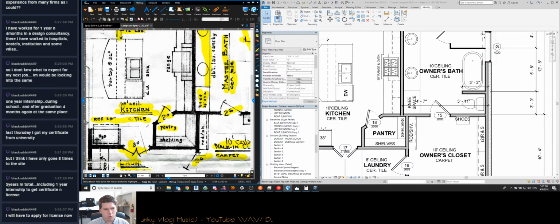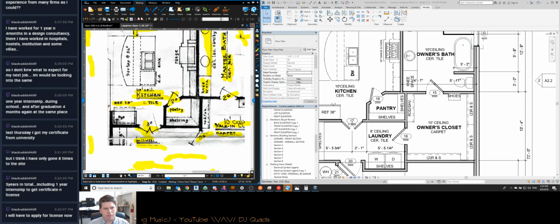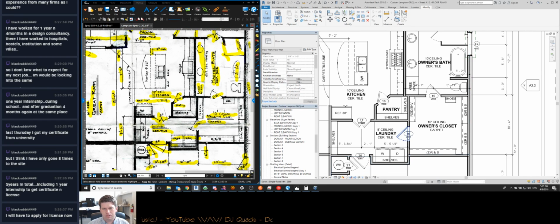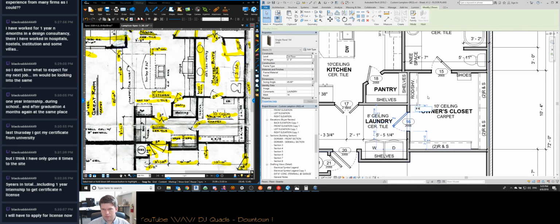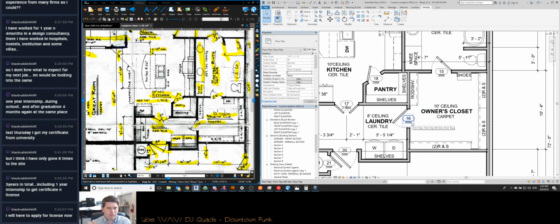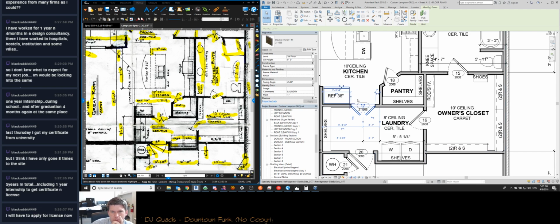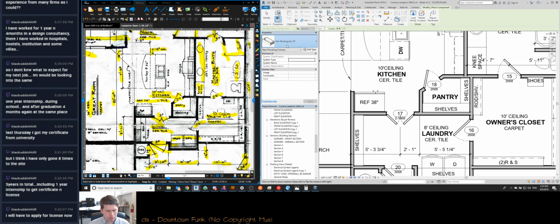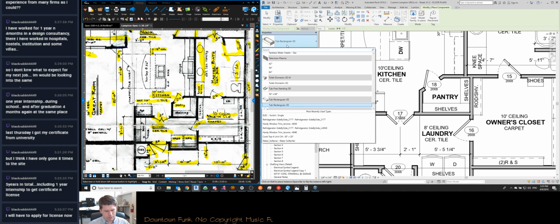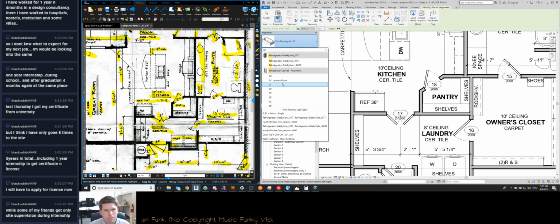This feels more square than what I am showing here, and I'm not entirely certain what is going on. Make that 6 inches there. This is 3 feet, that's correct. I want to move this further out. Let's put a kitchen casework, refrigerator side-by-side cabinet. This is what I'm looking for.